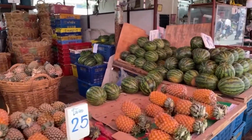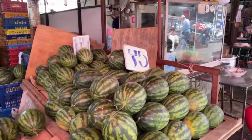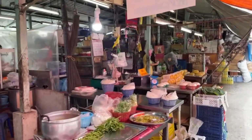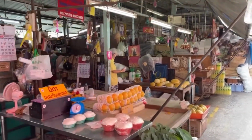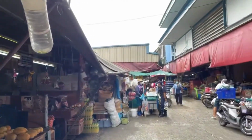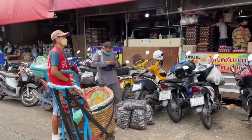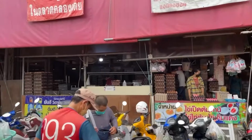Pineapple is so ridiculously cheap here in Thailand. They throw it at you all the time. And then the watermelons also. Really a cheap snack. You can buy it pretty much any time from little fruit vendors on the side of the road. Some papaya, and you've got eggs. You've got these guys here that are unloading some, oh, it looks like mangosteen. One of my favorite fruits in Thailand. Just massive amounts of eggs.